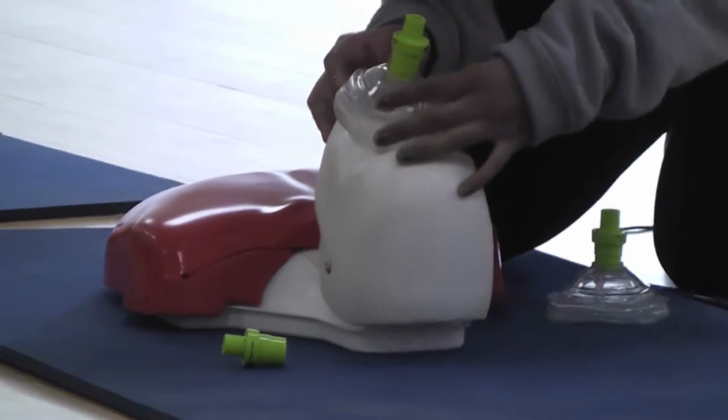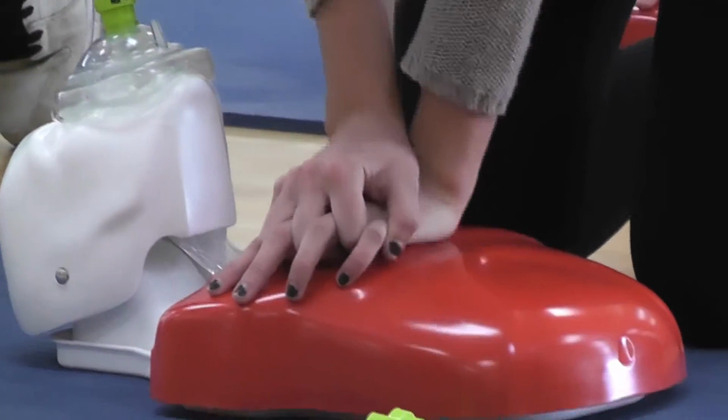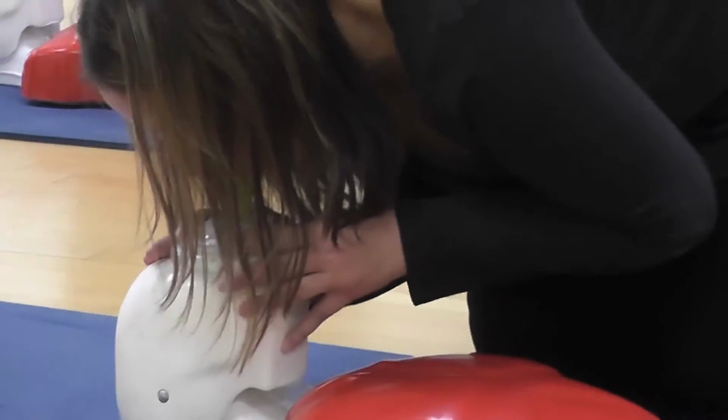I stopped by Greenwich High School where students were taking their final CPR class. First session is just how to do the compressions. Second session is how to breathe. Third session is first aid, where they just learn to bandage, remove gloves. And then the last session, which is what you're going to see today, is testing.